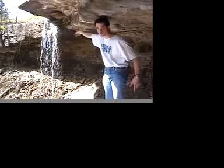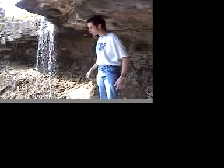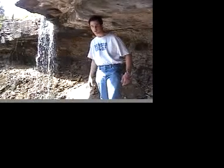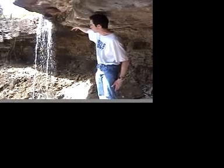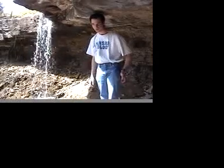This limestone has resisted erosion over here at the waterfall. Thus, the water cannot wear through this limestone very easily. That has left a hard edge jutting out and forms the waterfall that we have today.